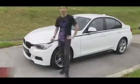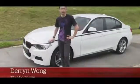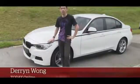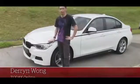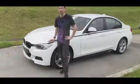I'm Darren Wong, and this is the new BMW 316i. The 3 Series is the most important car in BMW's lineup, and this is the most affordable and newest model in its range. So let's give it a go and see how it drives.